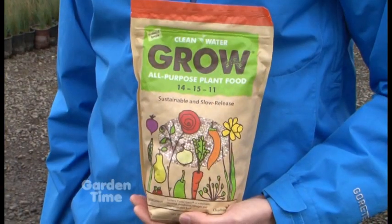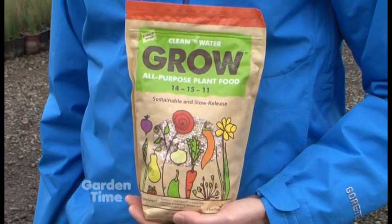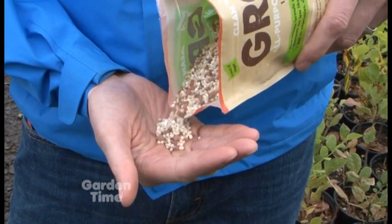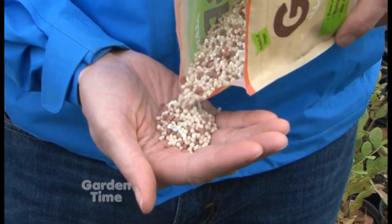Okay, now we have come over to a native nursery. And first of all, I'm gonna talk with you, Mac. Tell me about how this is the product in its retail packaging, right? That's right. So we take the Crystal Green that you saw being produced at the Rock Creek treatment plant, and we mix it with a slow release nitrogen source and potash. So we have a full spectrum all-purpose plant food called Clean Water Grow.